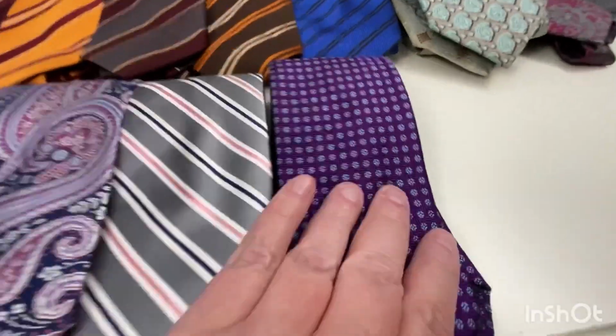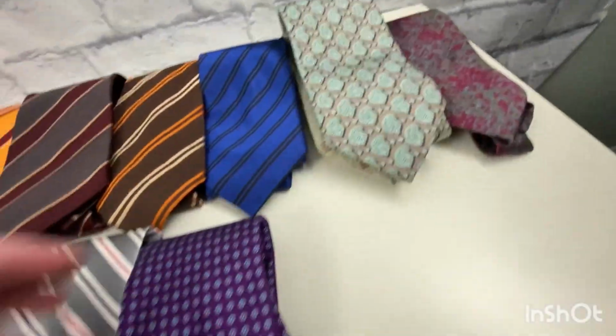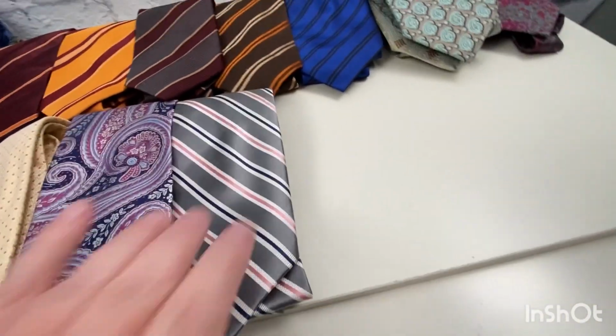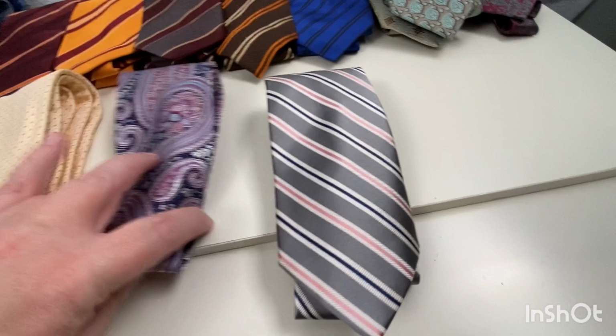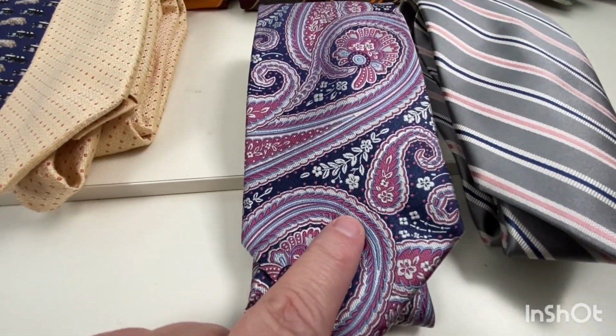So decent there. This is another Brooks Brothers. See the tag. This is actually newer tags. So I listed this, I think, for 40. I think I listed the green one for 30. These are some ones I picked up. I picked these up for $1, but I just like the colors. See, once again, paisley design.